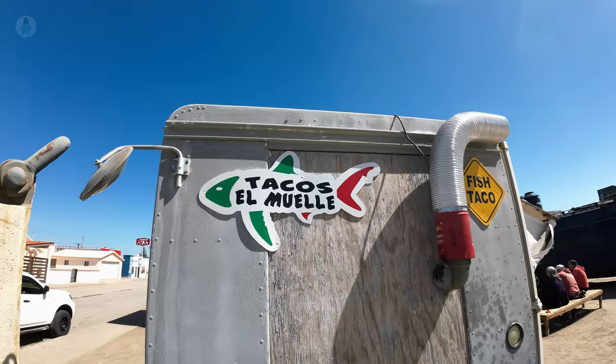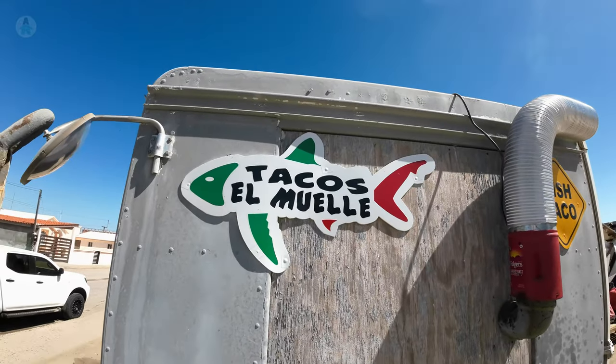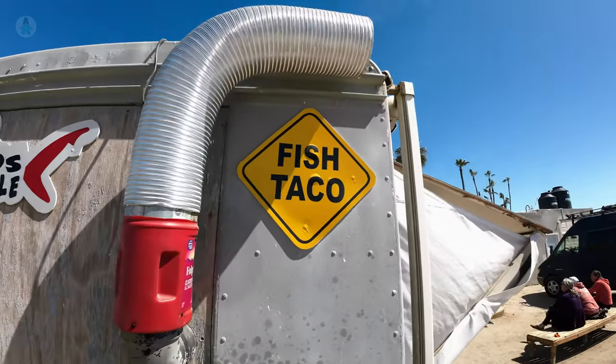So we have reached our third stop here at Tacos El Muelle. And it's a food truck stop. Sí, uno pescado y uno camarón, por favor.